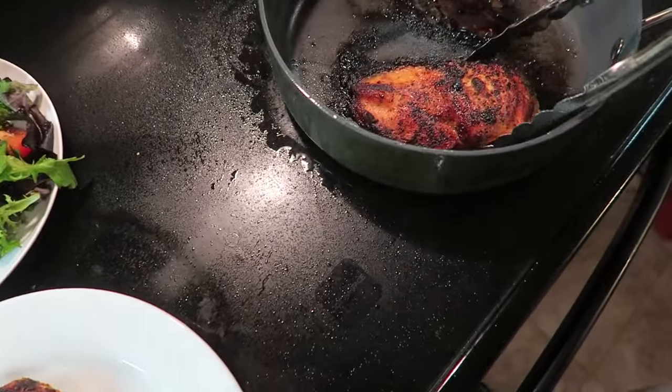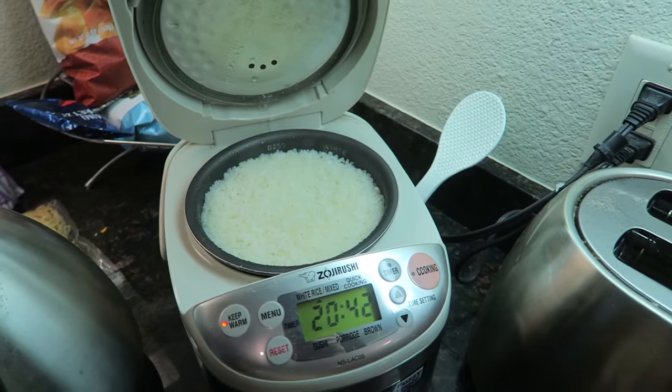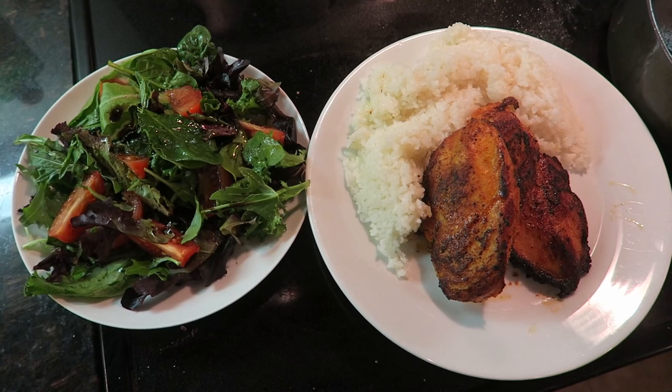I think next time when I make it, I will reduce the heat a little bit. I believe it was a little too hot. Let's get some rice out. Nice. And so there we go, there's our meal.